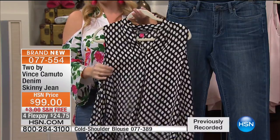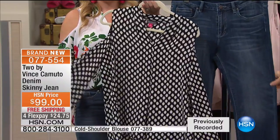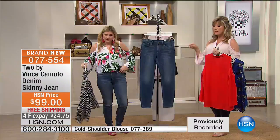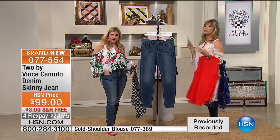That white ivory is so gorgeous. Wouldn't that be beautiful back with that? Okay, so we're going to share with you the sizing on the pant because it's size 2 through 24. So I just want to go over that and order these true to size.